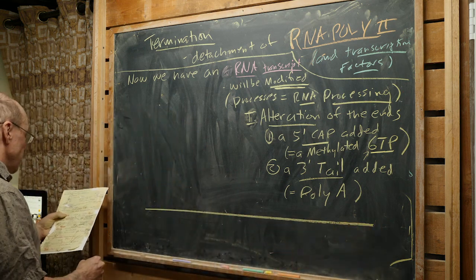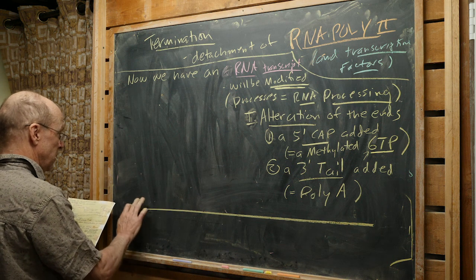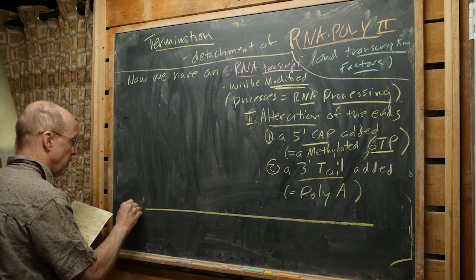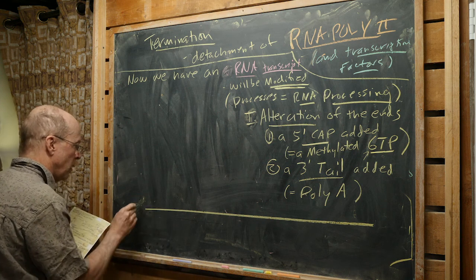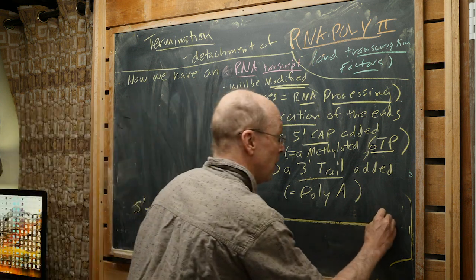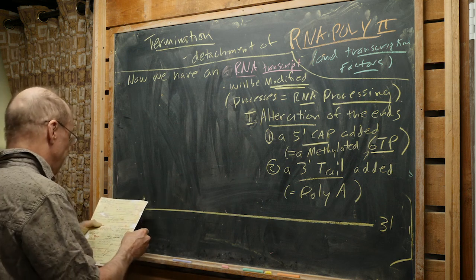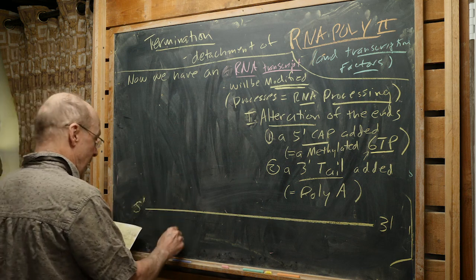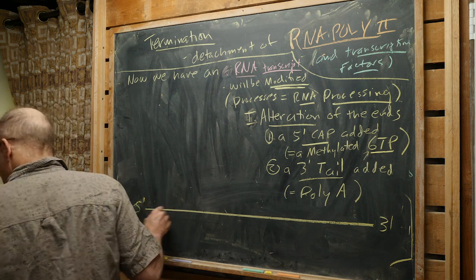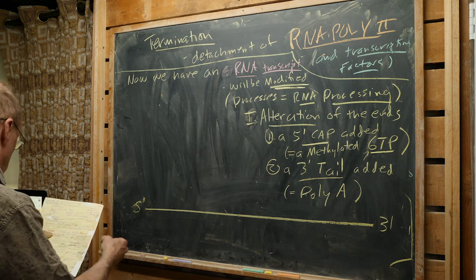And right here we'll have our 5' end. 5 is the number. 5' end, 3' end. And we're going to have really good looking stuff right here. So let me look at this for a brief moment.